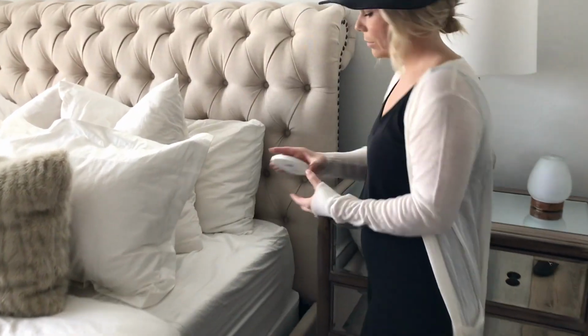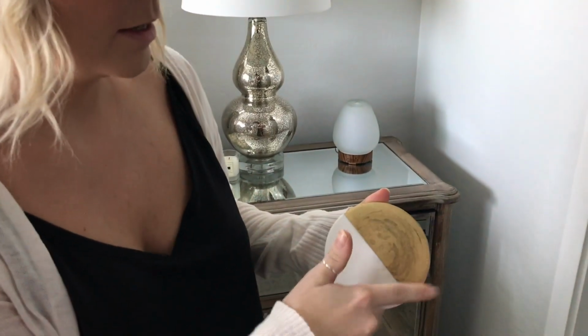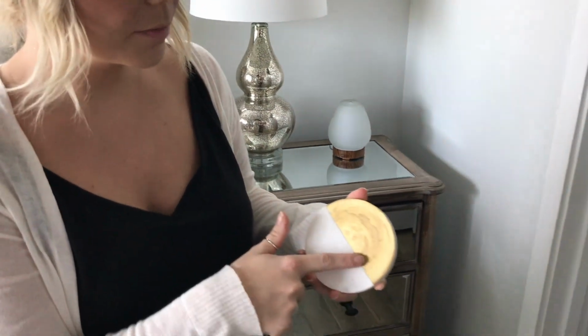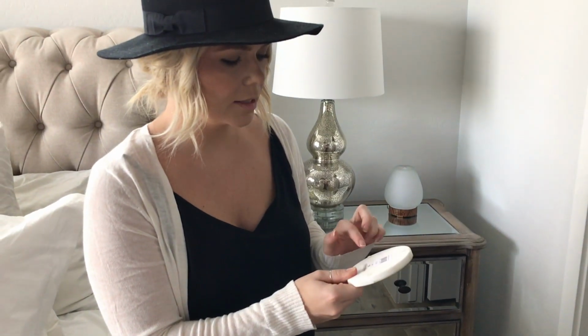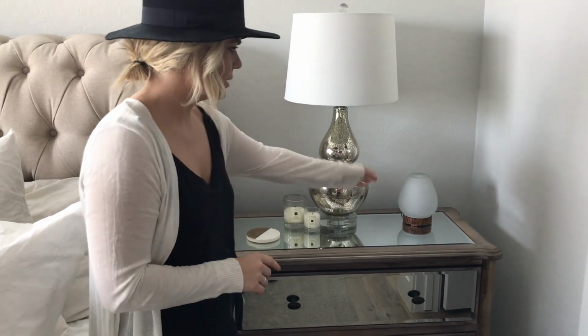But also with this coaster, this is a way that I bring in other elements. It's half gold, half marble, but I have a lot of gold in the other areas of my home. And so I got this at Anthropologie. And then some more candles, and then the diffuser. I like to diffuse lavender at night, so I have it right next to my bed.